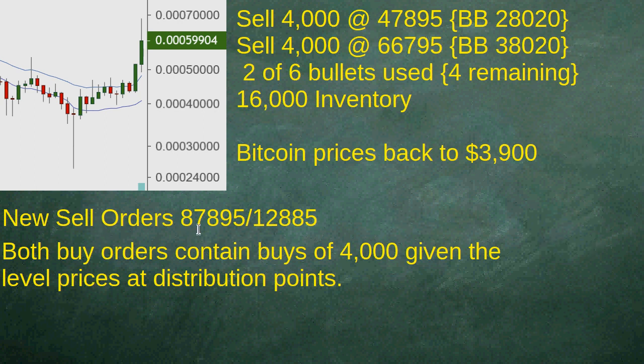Let's put some new sell orders in at these levels. Buy orders contain buys of 4,000, given it still is in distribution mode when we're selling here at these like 50,000, 67. And this is supporting neutrality. So we're not going to give it the benefit of the doubt yet that this is a bear market, although it could be. But again, in distribution, we're buying back what we sold, in this case 4,000. Neutral, we're going to try to do in between. And accumulation, we buy everything that we can afford from the sale.